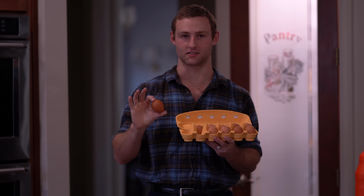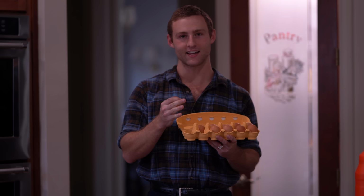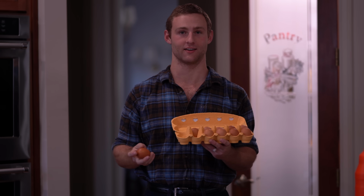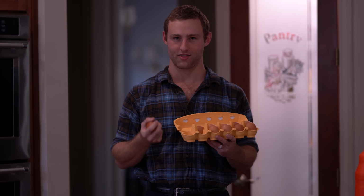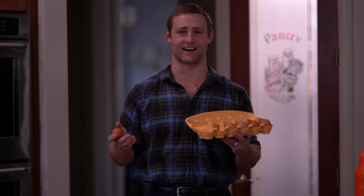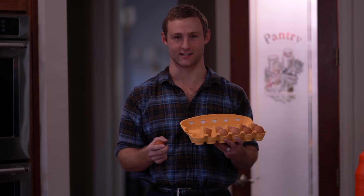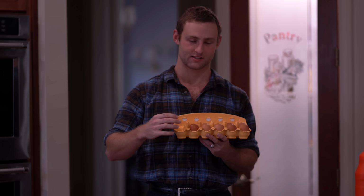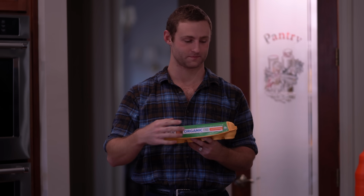You don't want your eggs to be easily broken. If they're easily broken, that's an indicator that they're low quality. Also, you want to look for a rich orange yolk. That's the most nutritious part of the egg. And if it's a light yellow, that egg doesn't contain what your body truly desires. Get you some high dollar eggs and you will taste the difference.